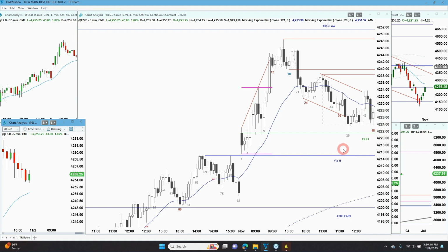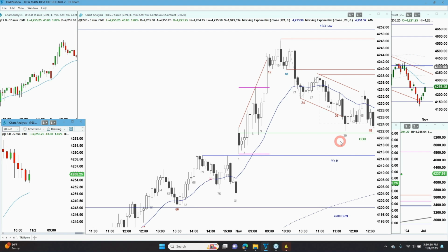48, a bull bar, but because the bulls are trapped, they're probably selling above 48 rather than buying. And that's why 49 looks the way it does. 49, second leg down after 47. Probably buyers below 48, buyers below 39, and buyers at the open of the day.